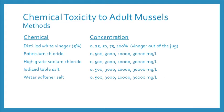The chemicals I tested, first one was distilled white vinegar, which is 5% acetic acid. It was Walmart brand. The concentrations were 0, 25, 50, 75, 100% vinegar, so that's out of the jug. So a 50% vinegar would be half water that I took out of the tap and half vinegar I poured out of the bottle. And then potassium chloride is a chemical that's been suggested for use in fish hatcheries, and it's suggested to be a little less corrosive than sodium chloride.